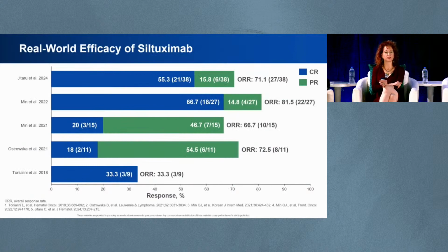Now, this was a relatively large study for a rare disease, but can it be replicated by others? And these are real-world efficacy data. The top two probably the most important, since the others are very small series. But combining the two, we have about 70 patients in those two other studies. And you can see here that the CR rates were actually pretty high, and the PR rates a little bit less, but overall the efficacy in the 70 to 80% range, which is more than what was seen in the clinical trial.